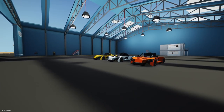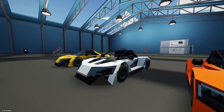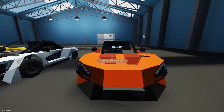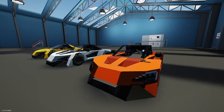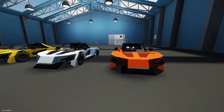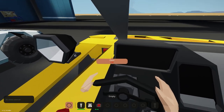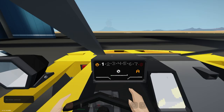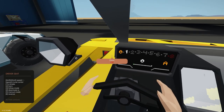All right, coming into number four is the McLaren P1 by our friend and favorite builder of cars. Well, one of my favorite builders of cars, Slynn. And he's got three that you can go. I think I like the yellow one. So let's check it out. Of course, if you know who Slynn is, he makes marvelous sports cars. They usually run well. They usually have great controls.